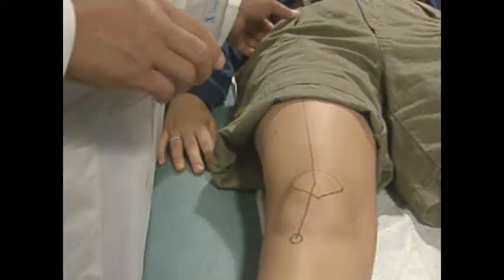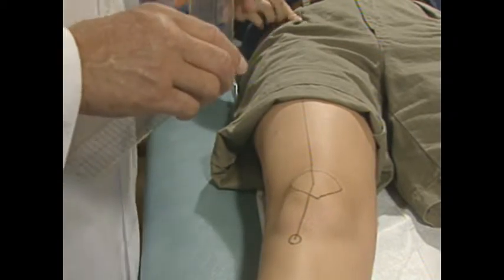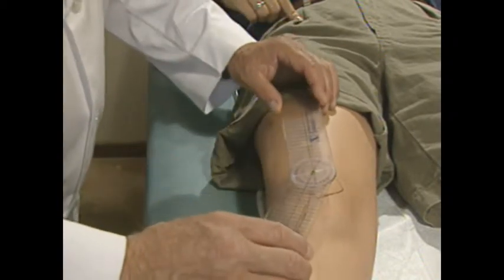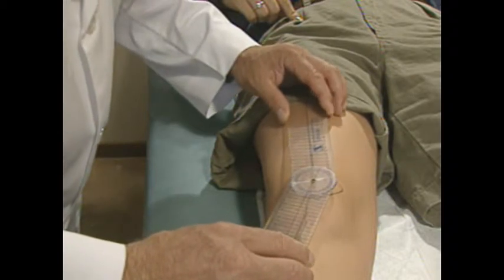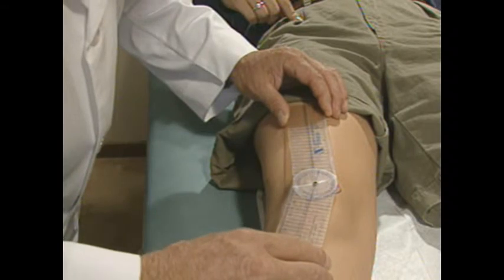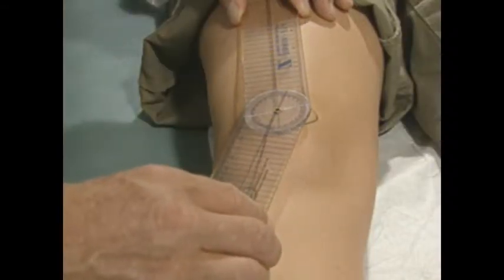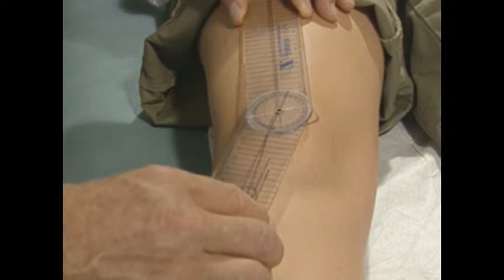There are several things that may contribute to kneecap pain. First of all, individual anatomy and genetics play a big role. The angle between the pull of the quadriceps and the pull of the patellar tendon is called the Q angle. An enlarged Q angle is associated with an increased risk of kneecap problems.